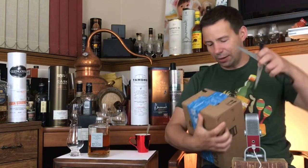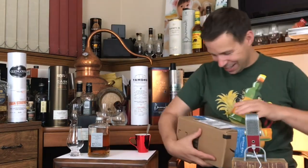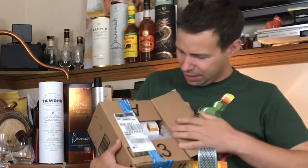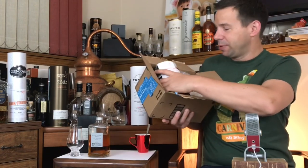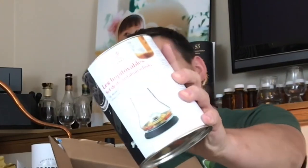Couldn't find my box cutter, so this will have to do. Really excited about this. Okay, and Mark, please don't break anything. There we go. Very nicely packaged. Beautiful. Now, they come in these really cool canisters. Les Impitoyables, saveur de whisky.